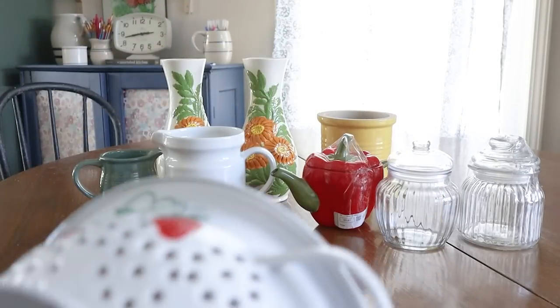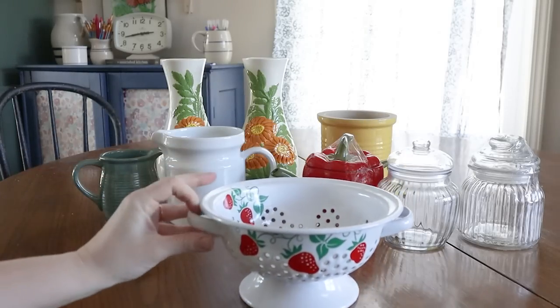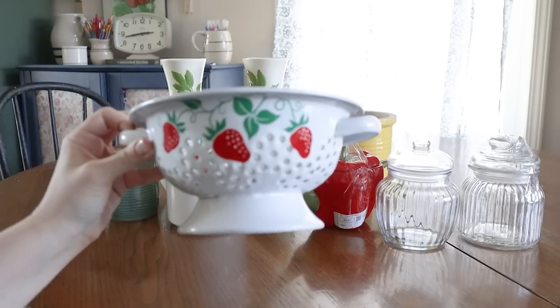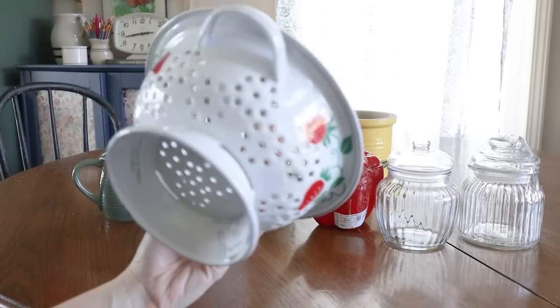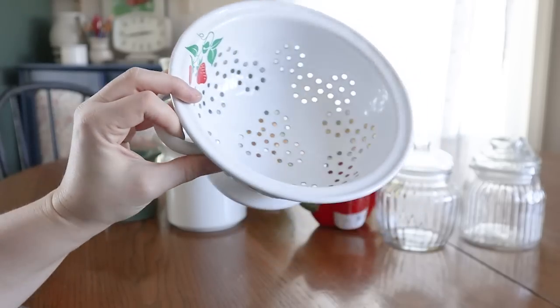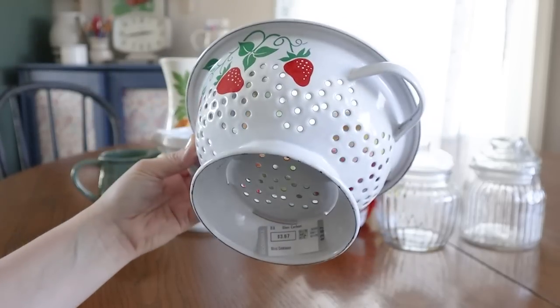I thought this piece would be so cute for springtime. $3.67, this little vintage colander. Says 1983 on the side. So it is actually truly vintage. I can say that, and not antique though. Has strawberries inside. Just thought that was really cute.